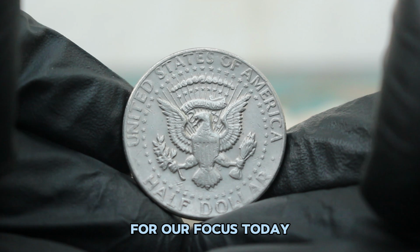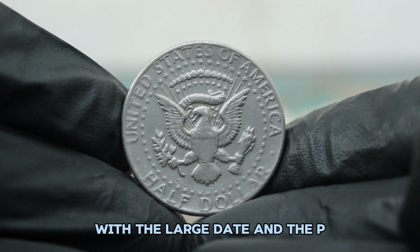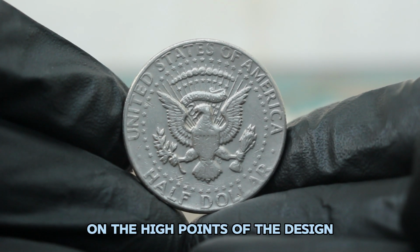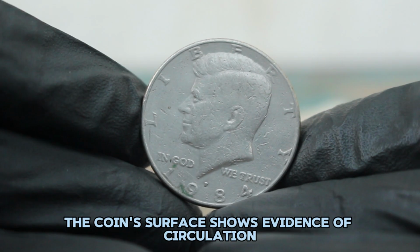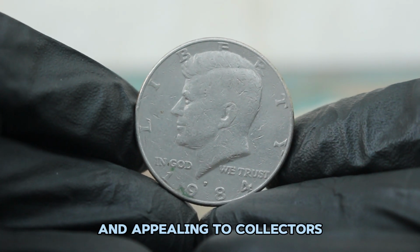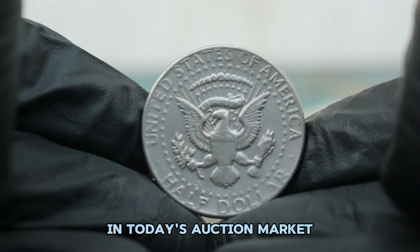For our focus today, we're examining the 1984 Kennedy half dollar with the large date and the P-era mint mark, specifically in fine condition. Fine condition coins are characterized by moderate wear on the high points of the design, with details still visible but softened. The coin's surface shows evidence of circulation, but the overall design remains recognizable and appealing to collectors. So, what's the value of this rare coin in today's auction market?